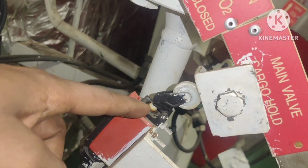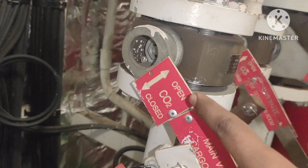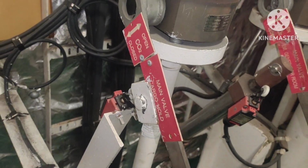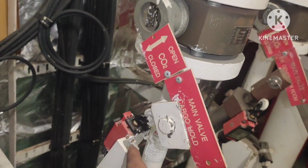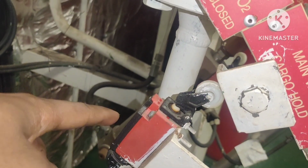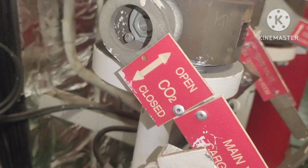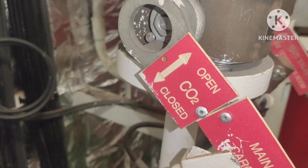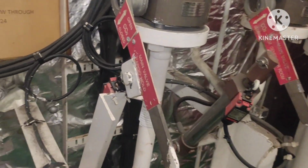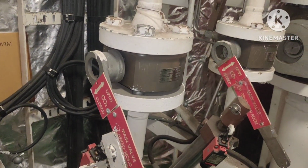Now this is in the closed position, but the contact is in the open position. Once you open, push the handle up. So push the handle up, the valve will open, and that limit switch is also open, and the contact inside the limit switch will get closed. Once the contact gets closed, your R6 relay will energize, the R6 relay contact will get closed, and the alarm will trigger inside the cargo hold. So you have to escape from the cargo hold. So guys, this is the main valve for the CO2 system.